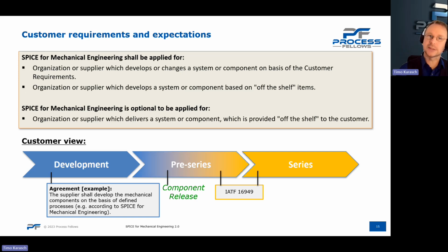ITF will focus on everything that is about production, but just gives a very generic idea of the development part. And this is why the development part should be covered. This is typically a kind of expectation of the customer, or even what a kind of agreement looks like that some of the customers already give to their suppliers. And this is what you see over here in this box.